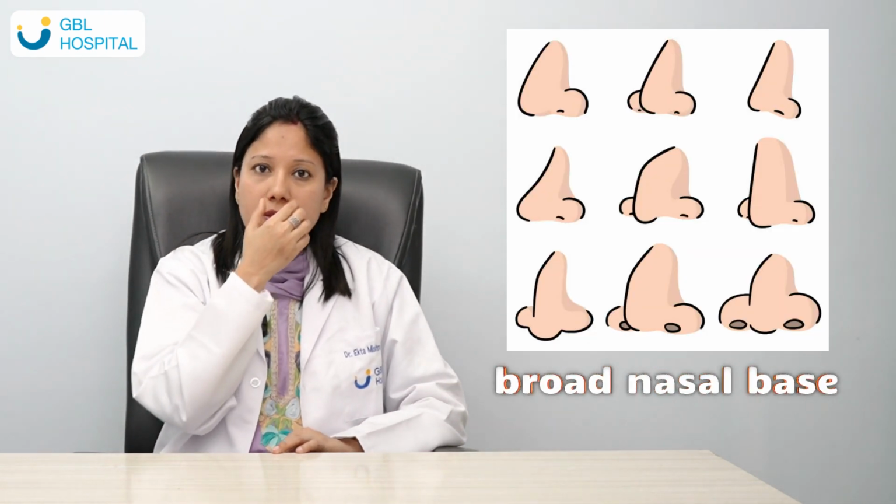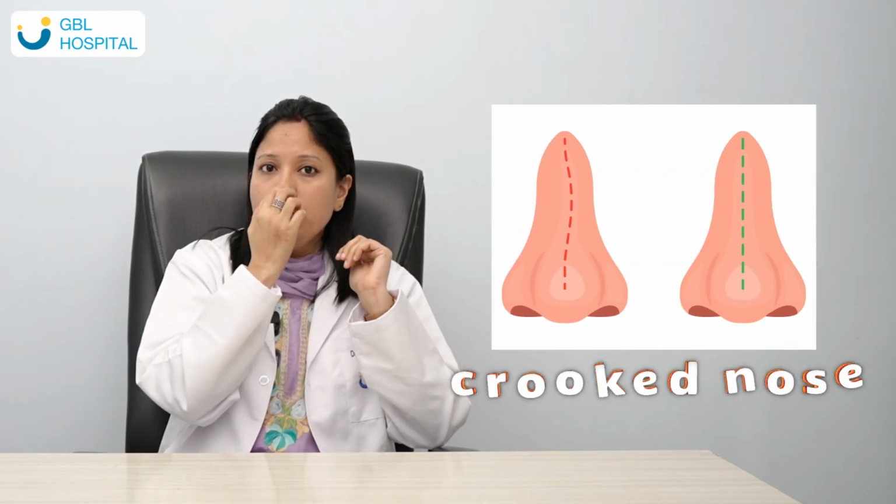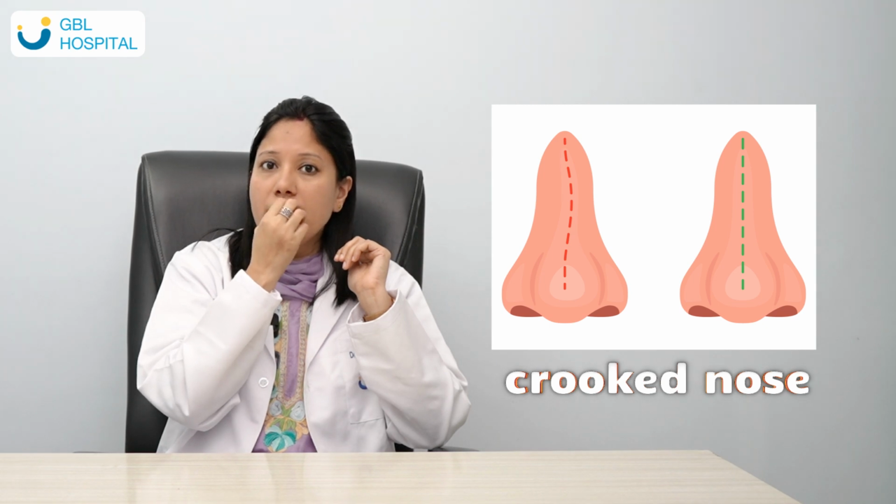If you have a very broad nasal base, then you can get it narrowed by this procedure. If you have a crooked nose because of deviation of the septum, it can be corrected by rhinoplasty. If you are not satisfied with the tip of your nose, you find it very elongated, or very broad, or upturned, in that case also it can be corrected by rhinoplasty.